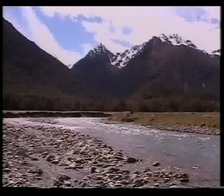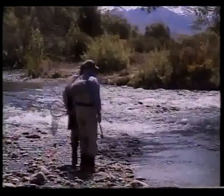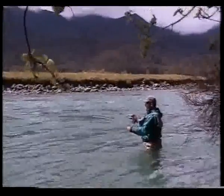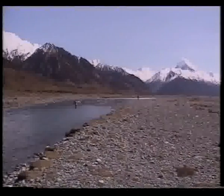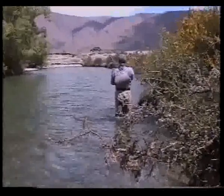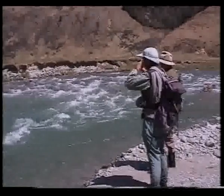Out of respect for the environment and ecology in New Zealand, we will not be naming the rivers we fished. Whatever type of river you like to fish, you can certainly find it in New Zealand. The climate and geological variation gives rise to a huge diversity in river character and river types, ranging from large, powerful rivers to gentle streams.